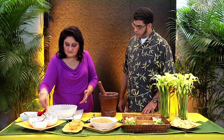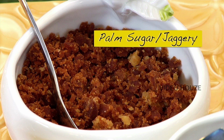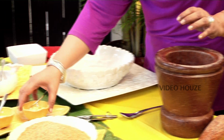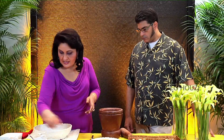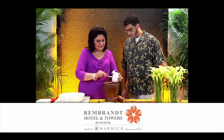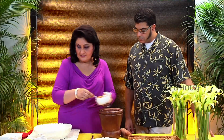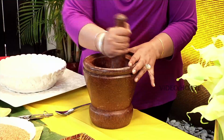Then we've got about 6 red chilies, the big red chilies, and 2 small ones, all pounded together. And this is our jaggery, again palm sugar jaggery, whatever you call it. Let me start with garlic. I'll add in my chilies. We keep adding all the ingredients one by one, pounding them to mix them well. I'm going to mix the garlic and the chilies.